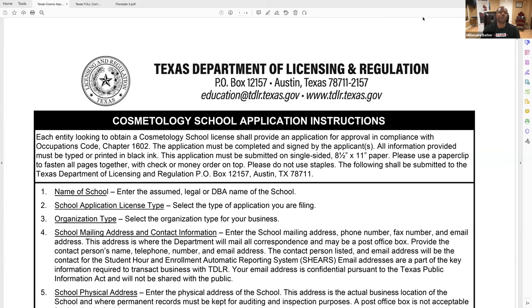Okay, so today what we're going to do is show you how to open a school in Texas. All 50 states are different when opening a school. Why? Because every state board has their own specific rules and regulations. What that means is, if you're in Florida, New York, Texas, Tennessee, Kentucky, Michigan, California, no matter what state you're in, Guam, Alaska, Hawaii, every state has their own state board with their rules and regulations.